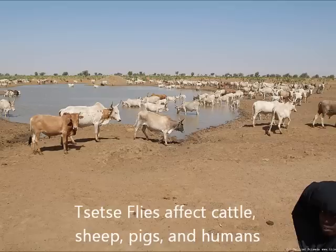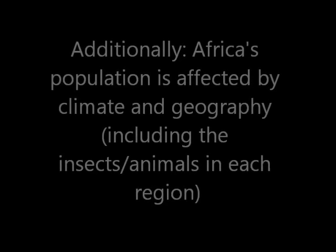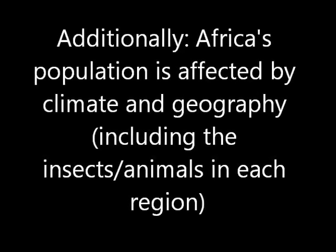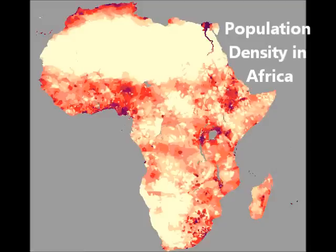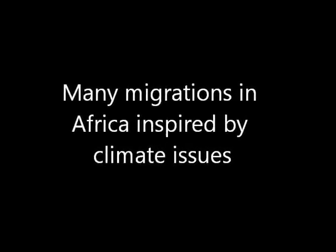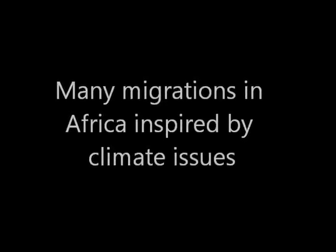Other diseases are caused by parasites in various parts of Africa. The population of Africa is at almost 800 million, but population density is low overall. These types of issues make it difficult to settle many parts of the continent. This has also made it necessary to adapt in various ways to the continent. Over time, people have migrated across Africa. Different societies have emerged in Africa based on climate zones and these adaptations.